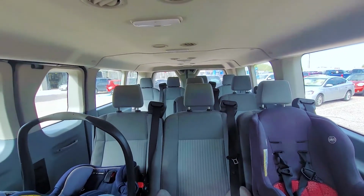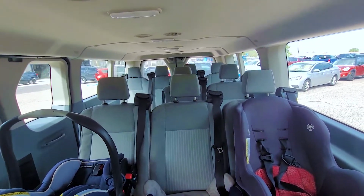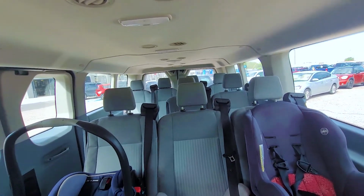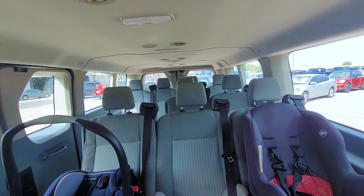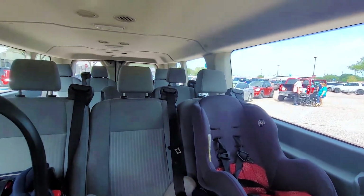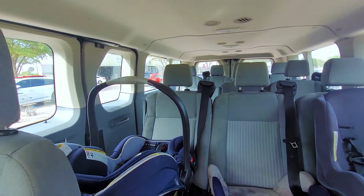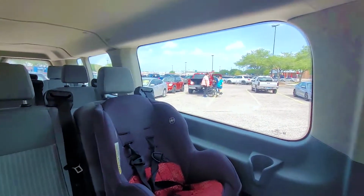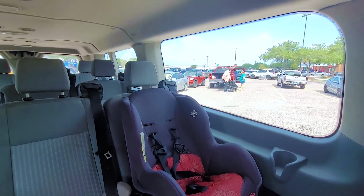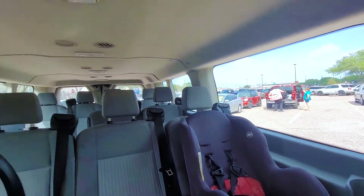The back looks to have a lot more storage. There is quite a bit more storage behind that back row. That is one negative about the Nissan. There is not much storage at all. None of these windows open. I don't believe the ones in the back do. No. On the Nissan, one opens. This one right here opens very slightly, just a very minuscule amount. You can open the window. You cannot do that in here.